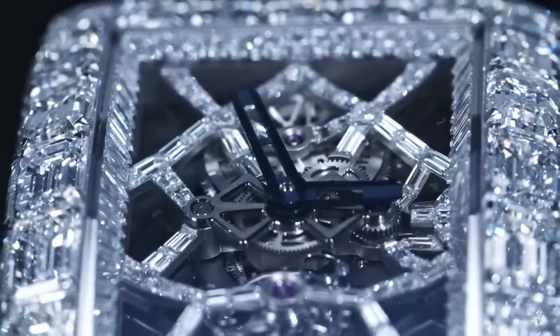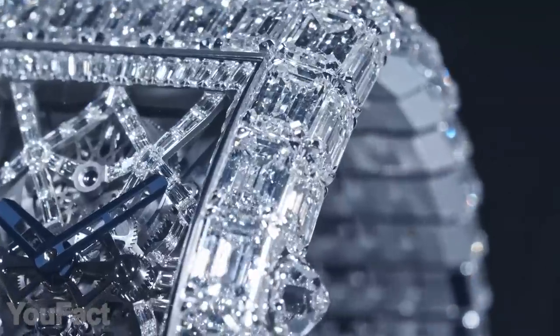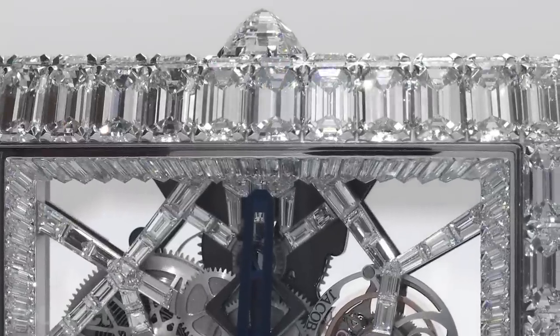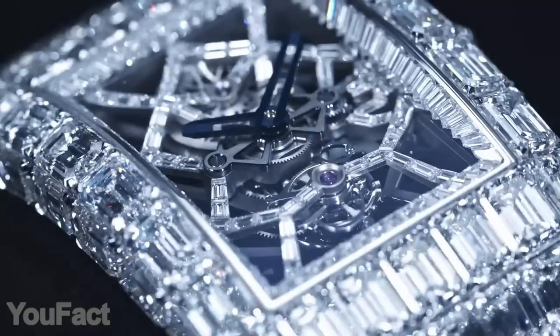It's still super expensive, but here's the trick. The price of these watches rises roughly 7% every year. That's $1.3 million, so it isn't a waste of money. It's a smart investment.